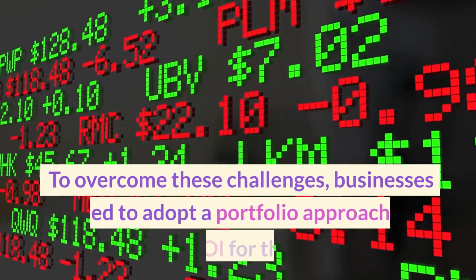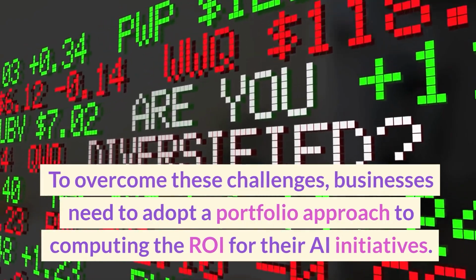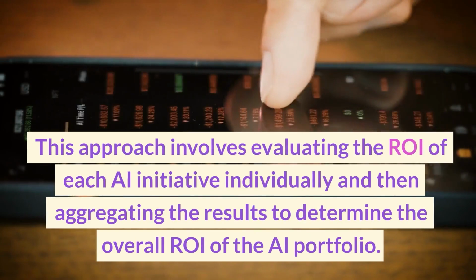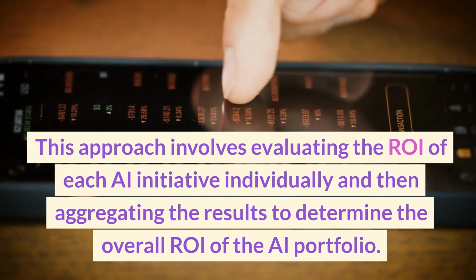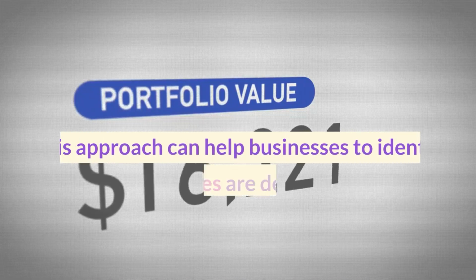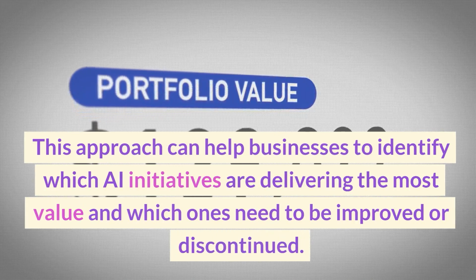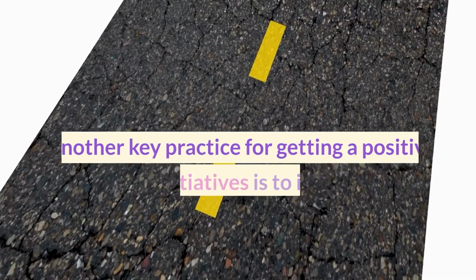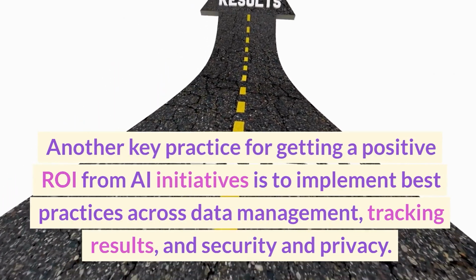To overcome these challenges, businesses need to adopt a portfolio approach to computing the ROI for their AI initiatives. This approach involves evaluating the ROI of each AI initiative individually and then aggregating the results to determine the overall ROI of the AI portfolio. This approach can help businesses to identify which AI initiatives are delivering the most value and which ones need to be improved or discontinued.